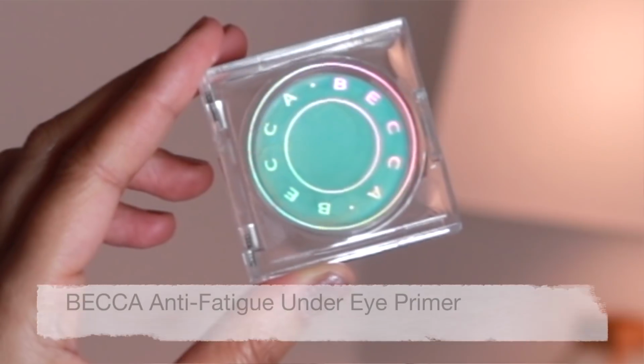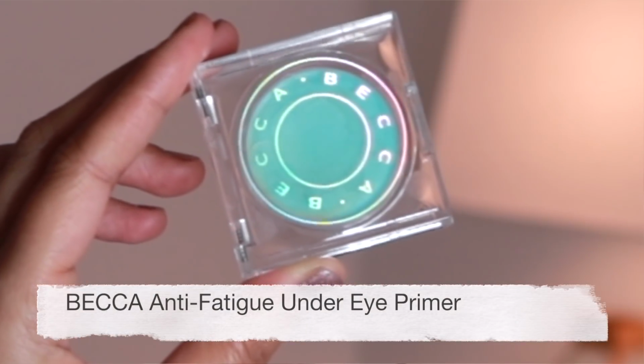Next up, a couple of products from BECCA. I purchased the Anti-Fatigue Under Eye Primer because I can never find the BECCA eye product anymore. Everywhere it's sold out and has never come back into stock. So I thought I would try something like this because it's supposed to depuff as well and be a primer. And then I also, because I watched, I think it was Puffin's wife rave about this combination, I purchased the powder as well, the Under Eye Brightening Setting Powder.